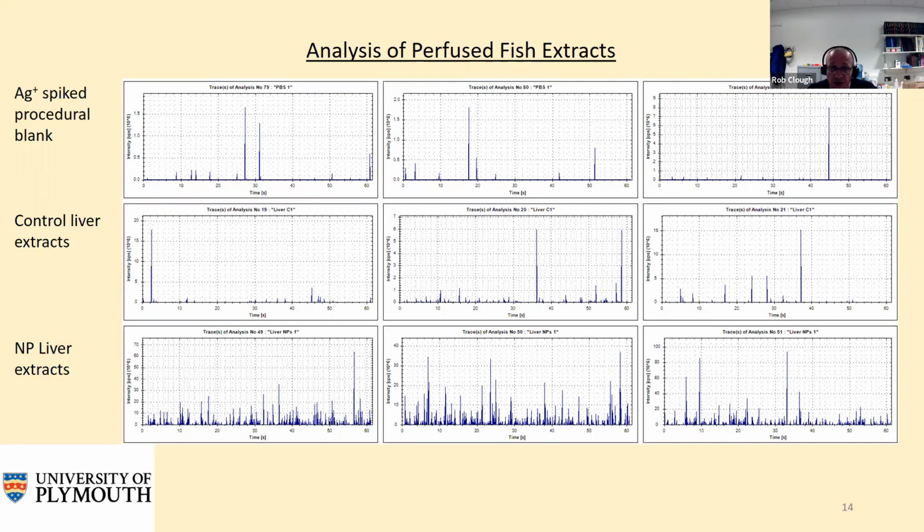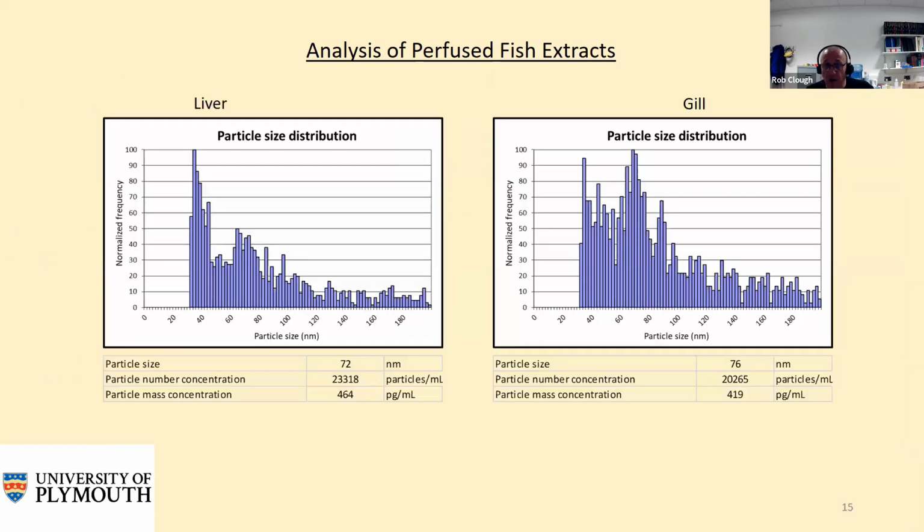The control liver extracts had some nanoparticles shown in there, but very few. And then right at the bottom, you've got the liver extracts of the nanoparticle ones, showing a good deal of nanoparticles in there, as you'd expect, because we'd added them to it. We also did the same with the gill samples, which leads us on to particle size distributions for the 2 different sample types. These were nominally 60 nanometer nanoparticles. We've measured them repeatedly and they come out about 56.